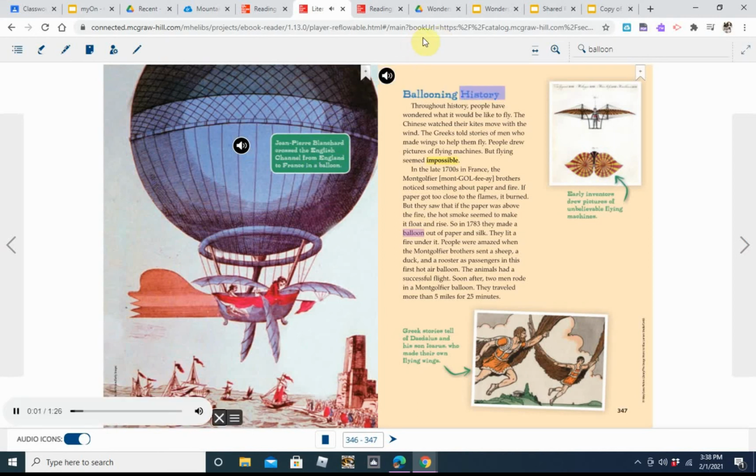Ballooning history. Throughout history, people have wondered what it would be like to fly. The Chinese watched their kites move with the wind. The Greeks told stories of men who made wings to help them fly. People drew pictures of flying machines, but flying seemed impossible.